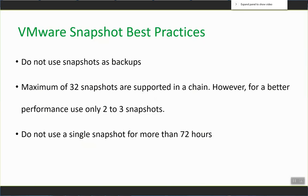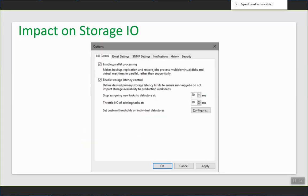Use that previous report that I showed you on checking your environment for old snapshots. There's a number of ways you can do it. You can do it in vCenter, you can use Veeam ONE, you can use PowerShell scripts. Every morning, know where your snapshots are and remove the old ones. Also, if there are any questions along the way, please ask. I probably should have said that at the beginning.